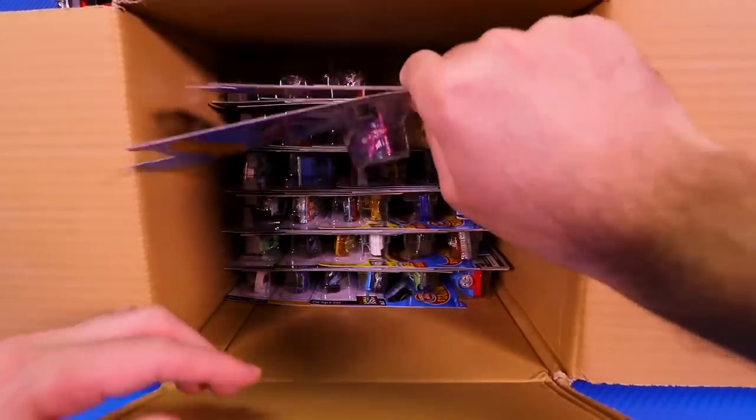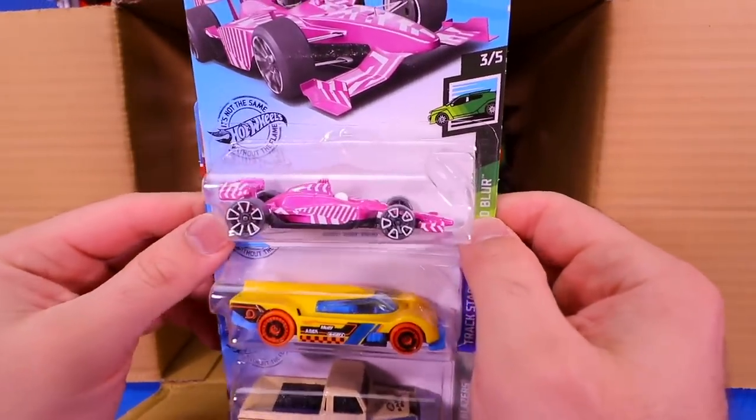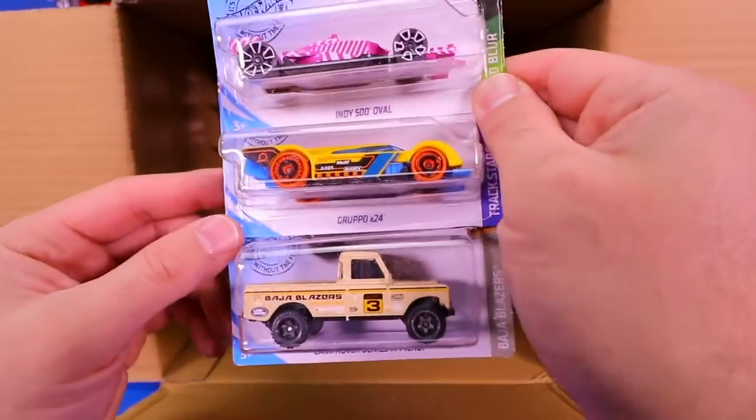We'll reach here, we'll grab some cars. The Indy Oval, new color variation. Check out the wheels on that. Definitely some different wheels we haven't seen on the Indy Oval before. I love the Indy Oval. It's one of my favorite castings.